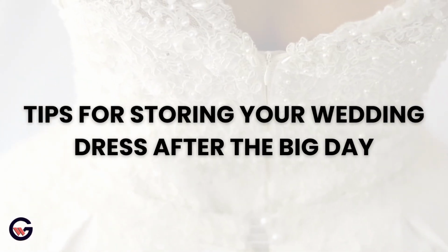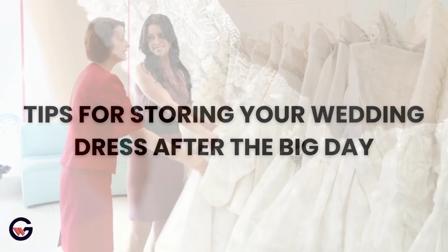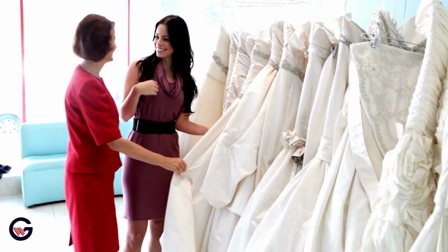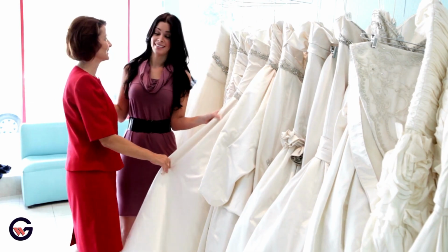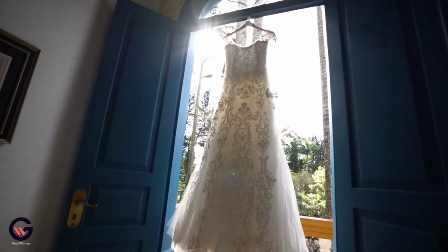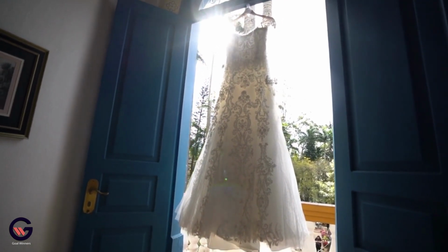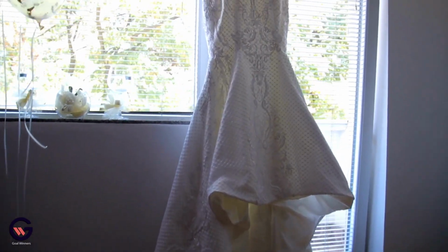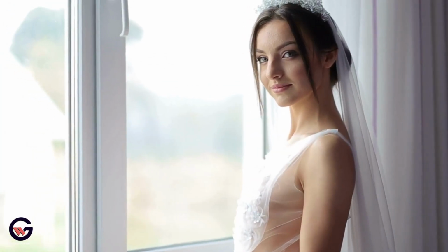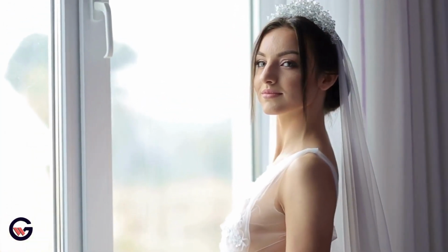Tips for storing your wedding dress after the big day. With all the stress and excitement of planning a wedding, it is easy to forget what happens afterwards. It can be so unimportant that most couples store their wedding outfits in the same place as their school PE kit, under their bed. You would probably want to get it out again before too long. These are one of your most special garments, after all.